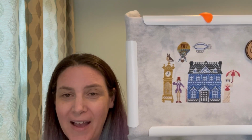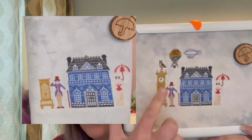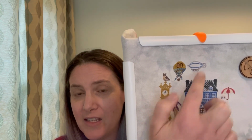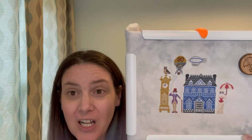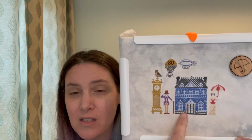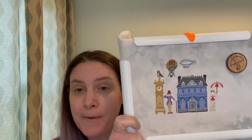So here's where I'm at. What I did was I finished the clock tower, I did the owl, I did the hot air balloon, and I started the airship. If you haven't seen this before, I haven't shown it since February. The house is blue with a black roof, modeled after a house that I used to pass when we lived in New Jersey, that I just loved.